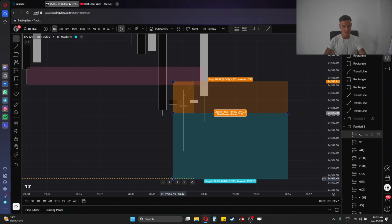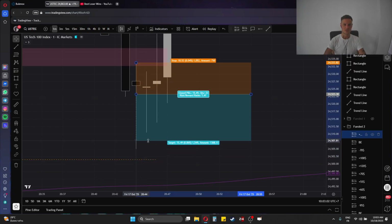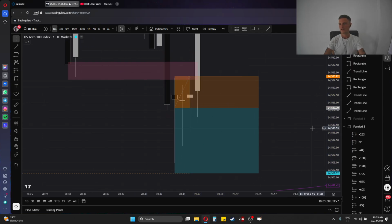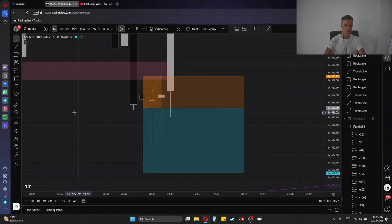And then we went down, but as you can see, I was aiming at a 1 to 2 risk to reward. And usually, as I always say, I'm more of a 1 to 1, 1 to 1.5 risk to reward with this strategy. So if I had been a little bit less greedy, I would have made, I think, around $85 on that trade. Instead, I made just like $23 across two accounts, so that's 45.